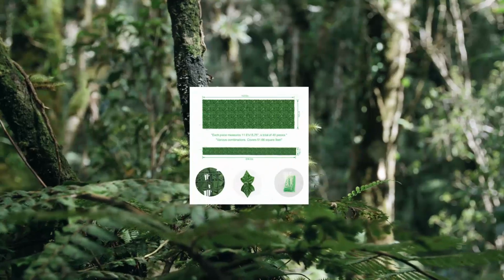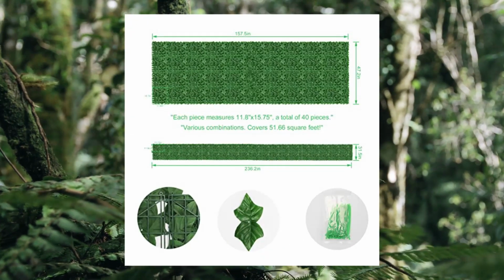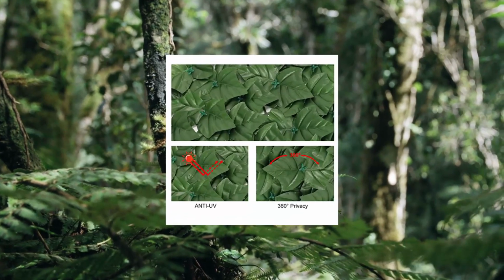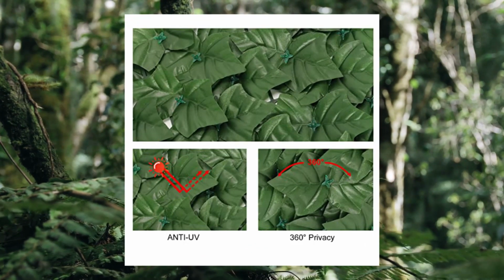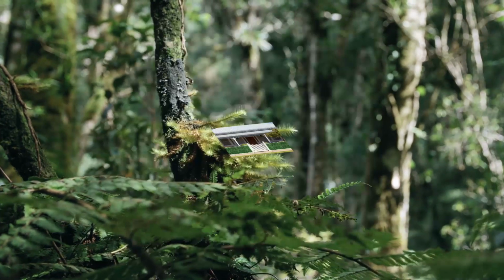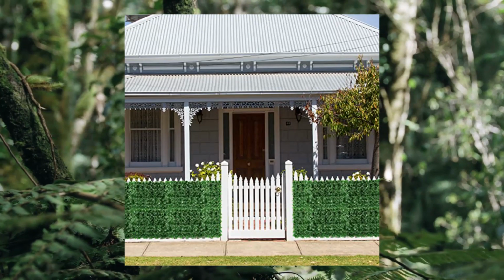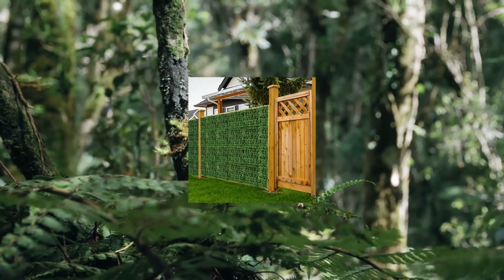9. Artificial Ivy Privacy Fence Screen, 47.2 x 157.5 inch, Ivy Vine Leaf Grass Wall, covers 51.66 SF area. Each grass wall panel measures 15.75 inches in height and 11.8 inches in width. When connected, a set of 40 panels has a total size of 47.2 x 157.5 inches.